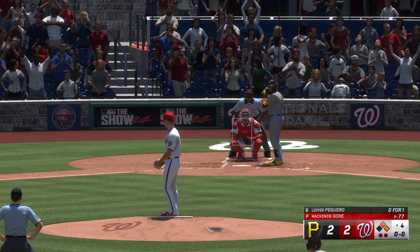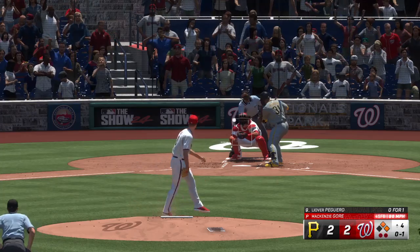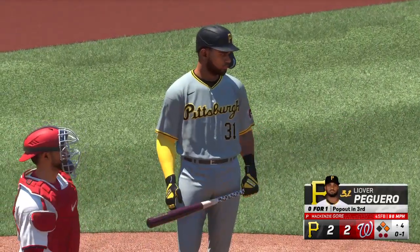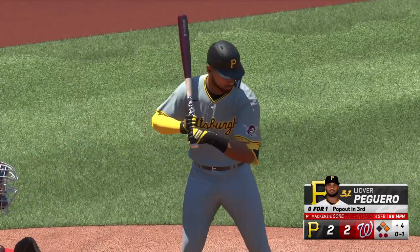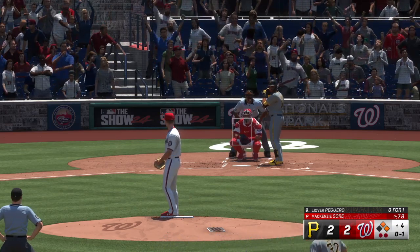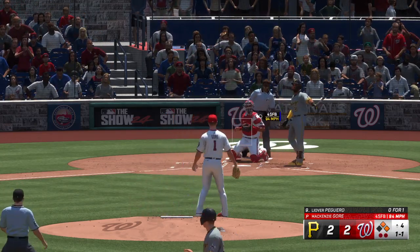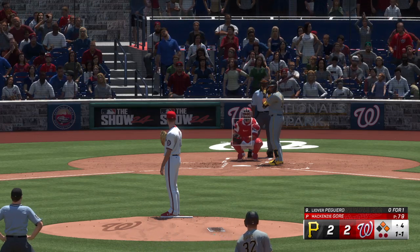Leover Piguero now at the plate, 0 for 1 with a flyout. And that is in for a strike. 1-1. He's pitching well, but not throwing a ton of first pitch strikes. Usually doesn't work out for success, but you can never predict baseball. That one off the mark. 1-1. First and second, two down.